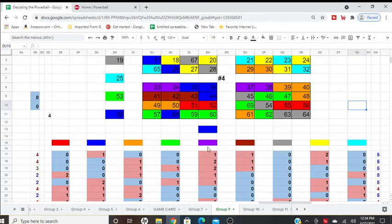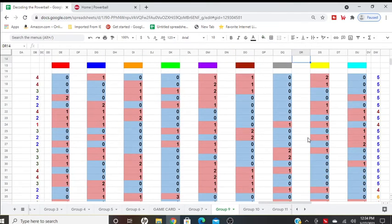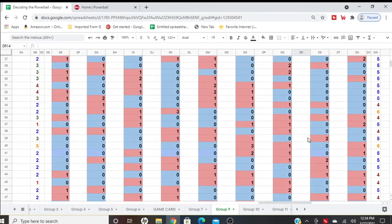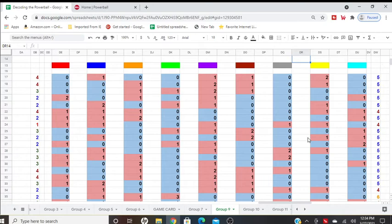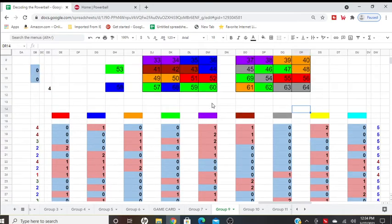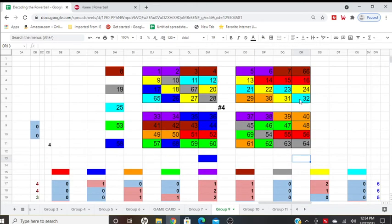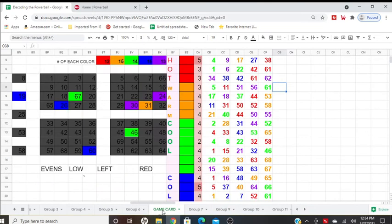This purple was last drawing. You can see I got that one wrong. Okay, so I'm going to go with this purple again. It's the 1, 2, 5, 6, 33, 34, 37, 38. You can see that they're all gone.